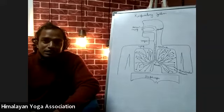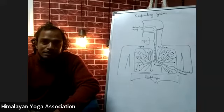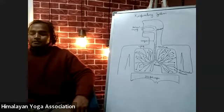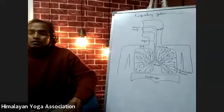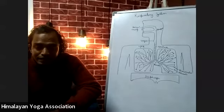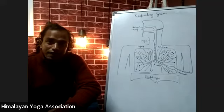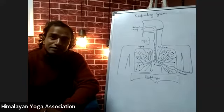And the total lung capacity is 6 liters. The lungs' total capacity is 6 liters, but we can't inhale 6 liters. Yes, and what is this rest, 1,500? The remaining 1,500 ml of space is there, but we don't have the capacity to inhale 6 liters. We have a maximum capacity for inhalation of 4.5 liters.